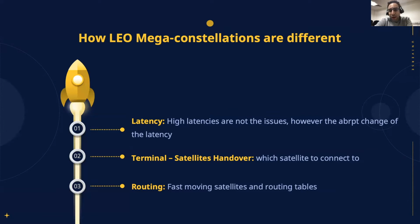As I said, how does the terminal decide which satellite to connect to? The handover concept is actually not available in geostationary satellites, simply because of the wide coverage footprint of these satellites and their low speed. A geostationary satellite takes around 23 hours and 56 minutes to complete one orbit around Earth. So this is around 24 hours.